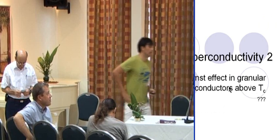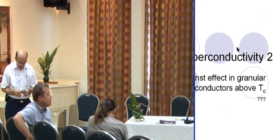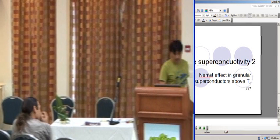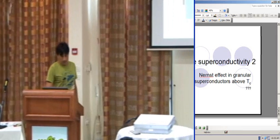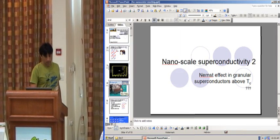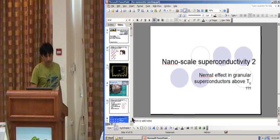Yeah. And it was highly unsymmetric. This seems strange. Is this because of the coherence length? Are you saying this is the reason? Maybe Tc, maybe this is the reason.